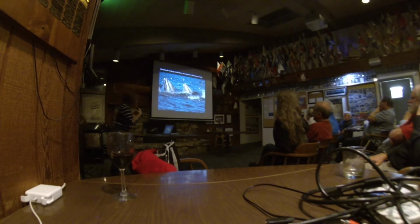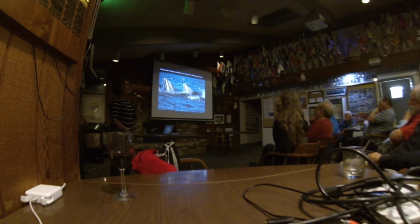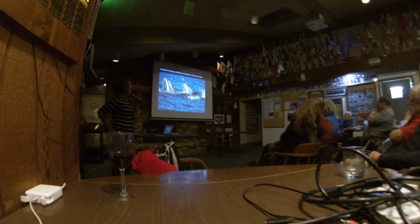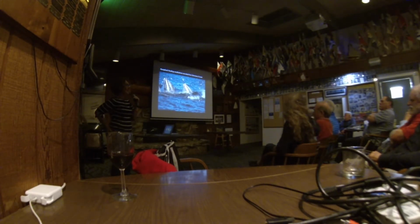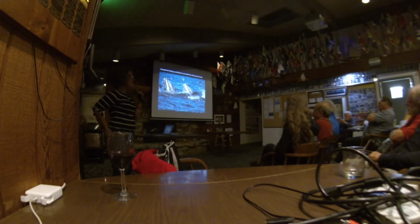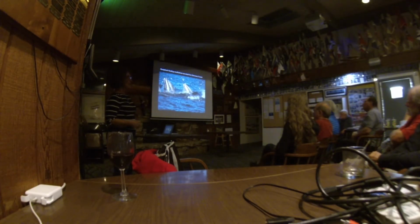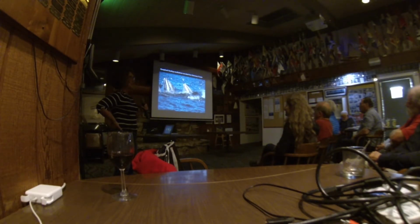And one really cool thing, I've been able to record their feeding calls. But this is a group of humpback whales. They're schooling around a group of anchovies.